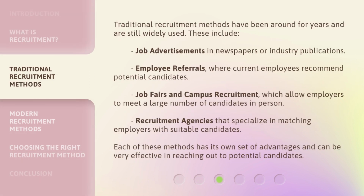Traditional recruitment methods have been around for years and are still widely used. These include job advertisements in newspapers or industry publications, employee referrals, where current employees recommend potential candidates, job fairs and campus recruitment, which allow employers to meet a large number of candidates in person, recruitment agencies that specialize in matching employers with suitable candidates. Each of these methods has its own set of advantages and can be very effective in reaching out to potential candidates.